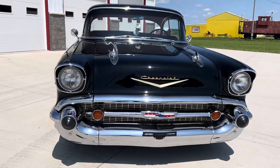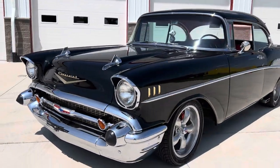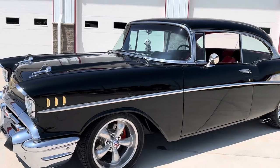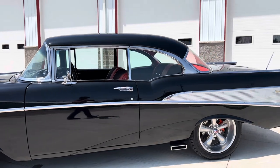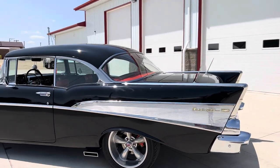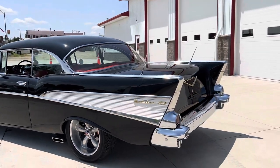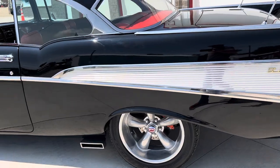This car is black and beautiful. The chrome stainless brightwork on this car is excellent. This car is a rotisserie restoration, frame off. The frame was all media blasted and powder coated. The bottom of the car is all painted high gloss black. This is a very, very high quality '57 Chevrolet Bel Air two-door hardtop.